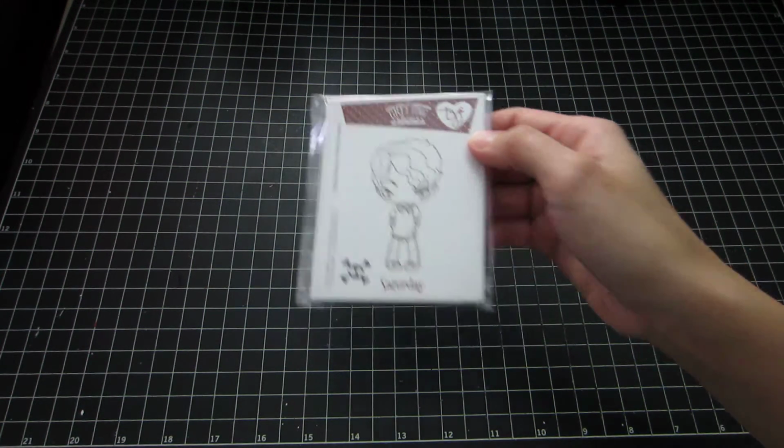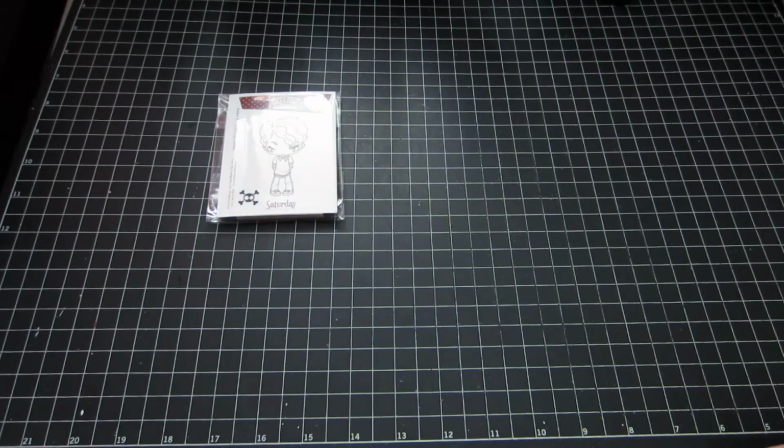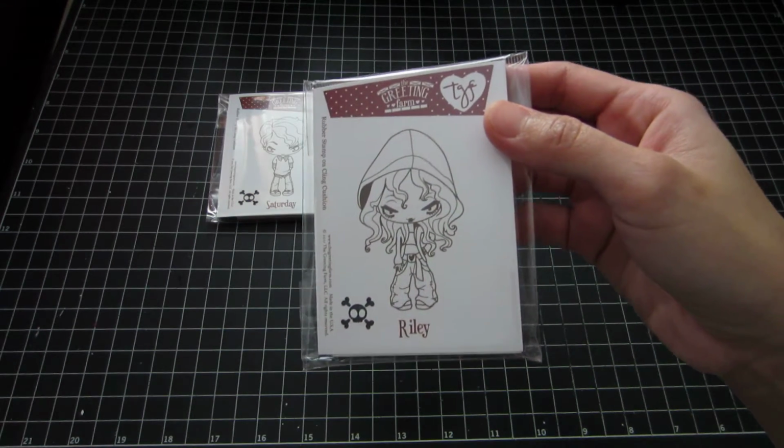I just wanted to share some stamps that I got from the Greeting Farm and also from the Funky Kits. So I'm gonna start off with the Greeting Farm stamps. I got this CC Saturday, and then I got CC Riley.